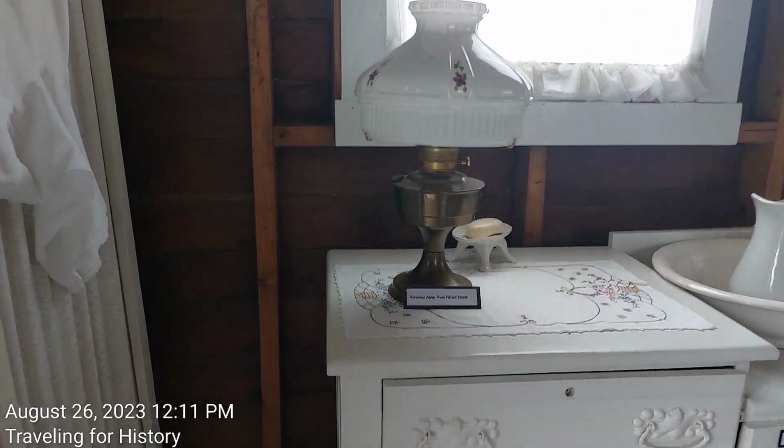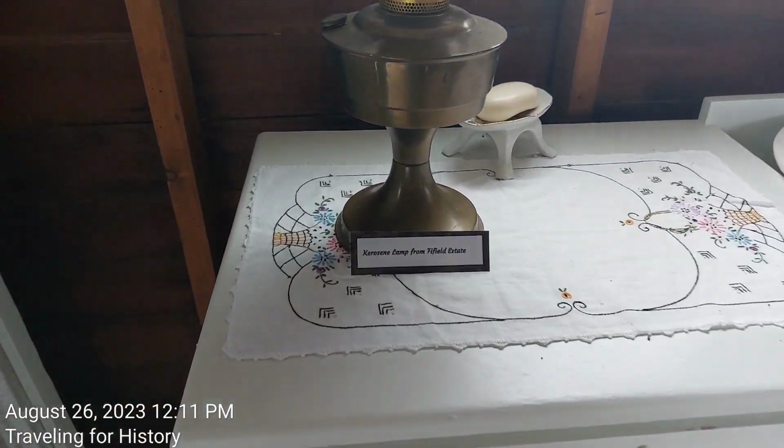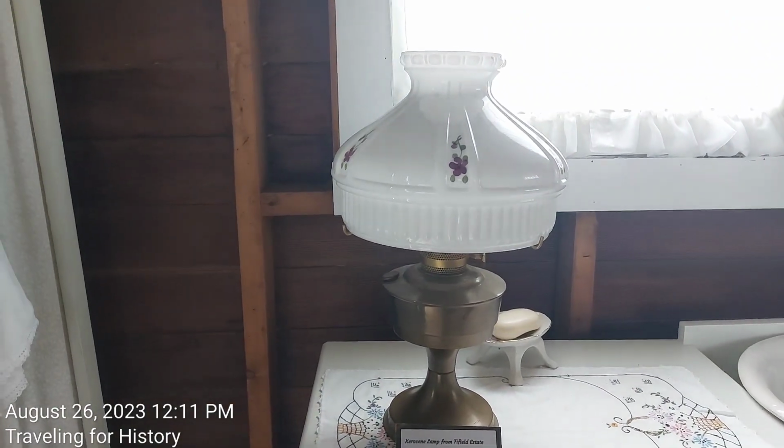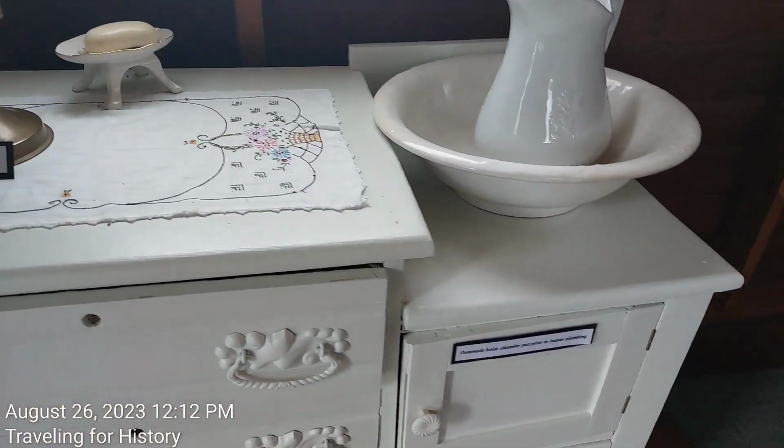Let's see. So I see a chamber pot, right? Yeah, it's a chamber pot down there. I love the globe. I love hearts on things, and not hearts, flowers on things.